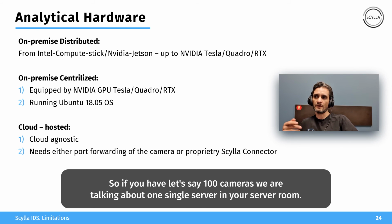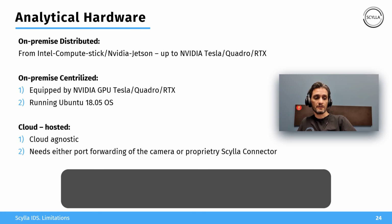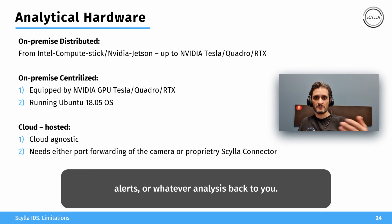So if you have, let's say, 100 cameras, we are talking about one single server in your server room. And the last option is cloud hosted. Of course, you can have the system running on a cloud. The task here will be streaming the videos to the cloud so they can be analyzed, and then you get the reports, alerts, or whatever analysis back to you.